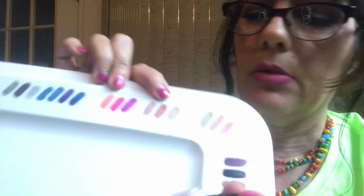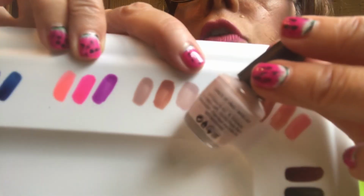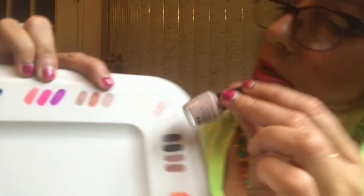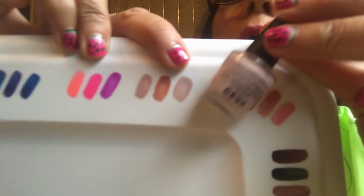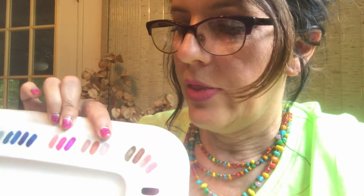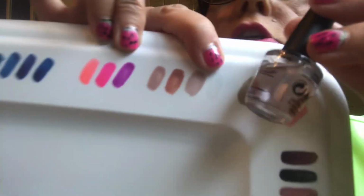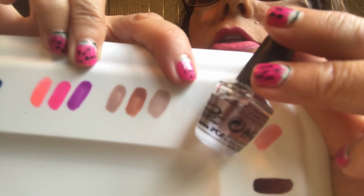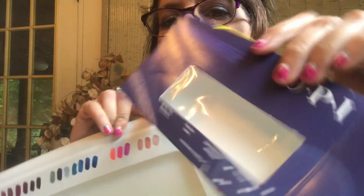And then followed up by Don't Bossa Nova Me Around. I've got that in another set somewhere, but anyways, that's another great nude. This is more nude than pink, so that's a true nude. And it was really cute that it came with a top coat, so that's nice. That's the only little kit that I have that has a top coat. So anyways, that's the little blue one, another 2019.